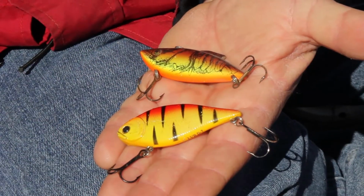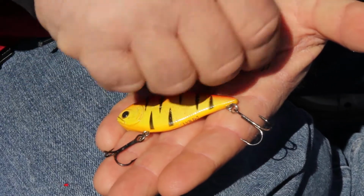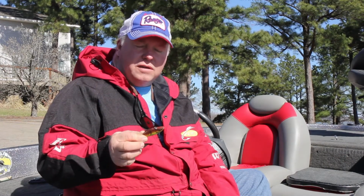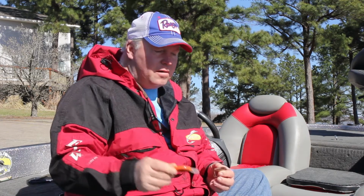And you throw it right up on the bank and you do little hops with it. I let it go to the bottom and then I'll jerk it up and let it go back to the bottom. And I love this time of the year. Right now the water's really muddy, so we use a brighter crawfish color. Red shad's really popular this time of the year.